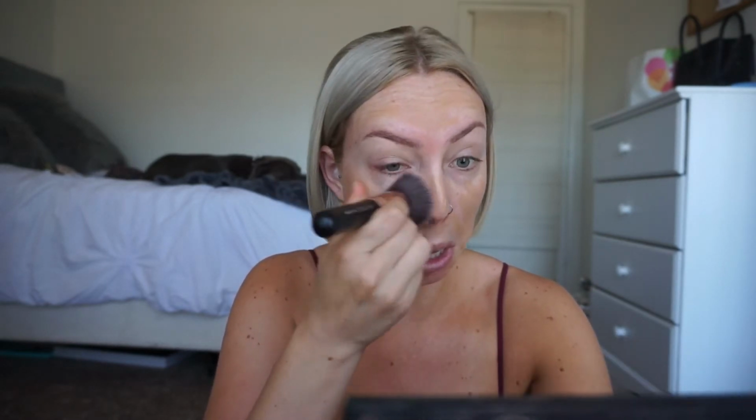So I'm just gonna buff this foundation into my skin. I usually do like strokes to blend it across my face, and then I pat it into my skin. I just feel like that helps it look a lot better and cleaner.